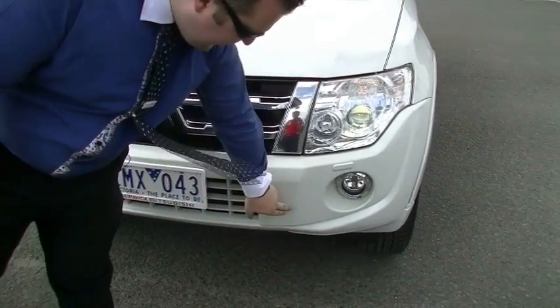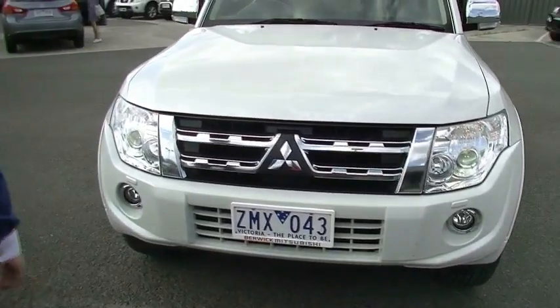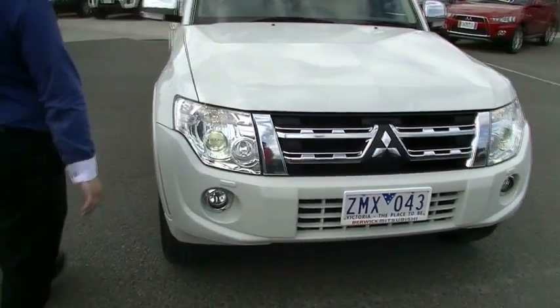One thing to note, a couple of minor blemishes just here on the front bumper bar, minor stone chips there. Coming around to this side, no sign of stone chips or anything on this side as well.